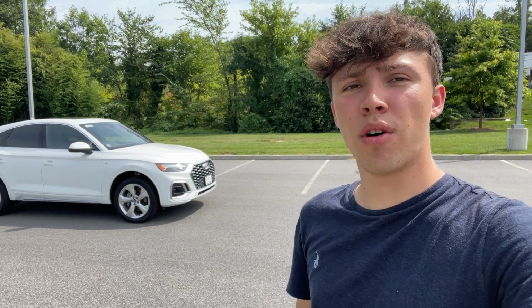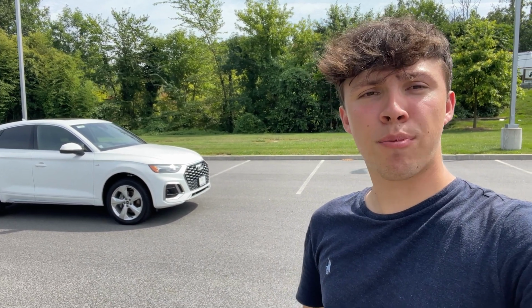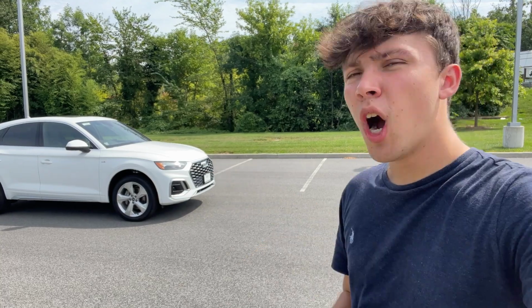I'm going to give you guys a full tour review and all the weird features of this Audi Q5 Sportback. And let's see if this is a better buy over a BMW X4 or even a GLC Coupe.